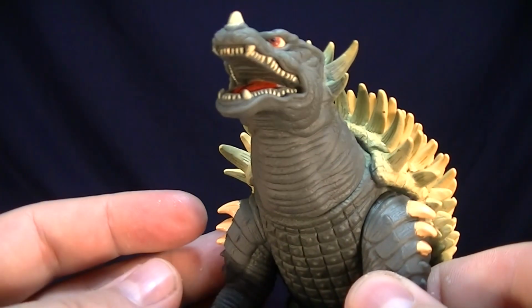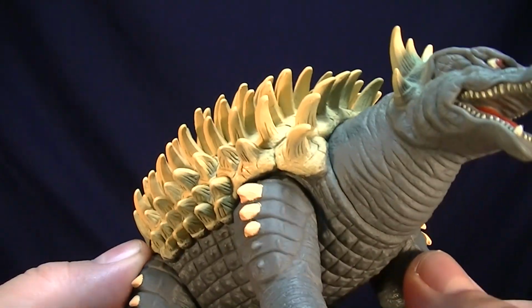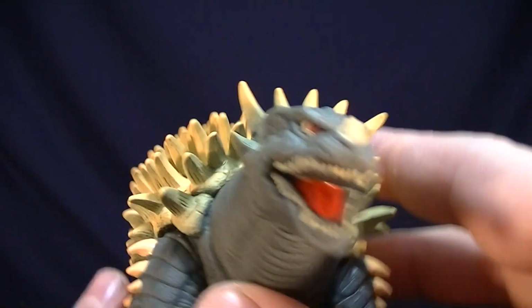So with Anguirus, the detail work is really awesome. I actually really like the paint job, and his articulation is really great, and overall, this guy is pretty impressive.